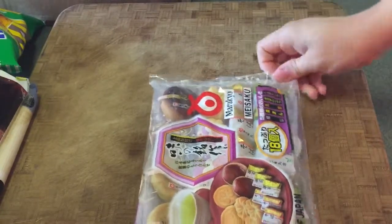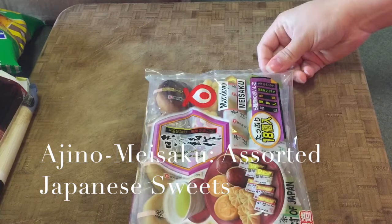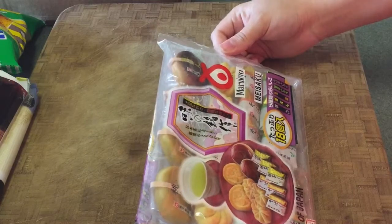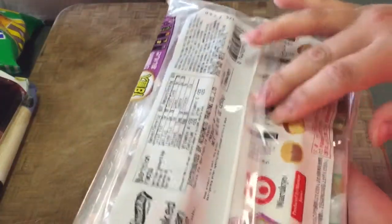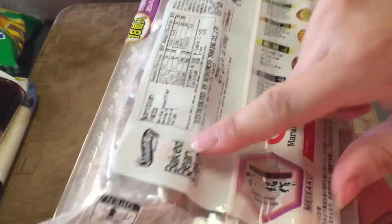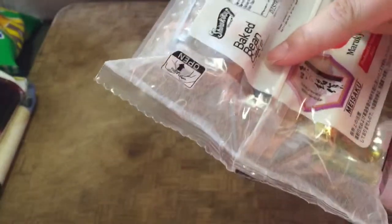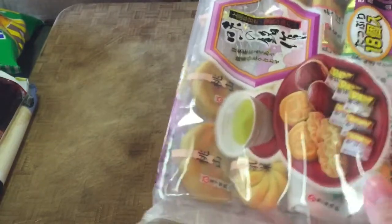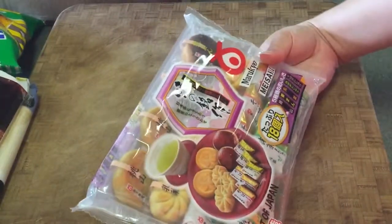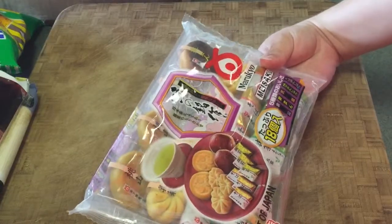These are Ajinomoto assorted Japanese sweets. Excuse my pronunciation. There's no explanation on the website as to what comes in here, and as you can see, these are in Japanese. So it says baked bean cake on the one part that's in English. So we can assume that they're probably filled with red bean paste. But I thought it would be interesting. It's an 18 variety pack, so if you're going to be trying out some sweets, you might as well try a variety of them. So that should be a mysterious, fun activity in testing my ability to take new foods in.